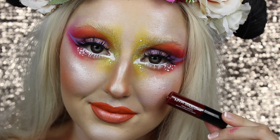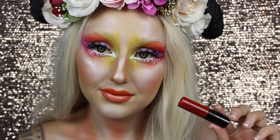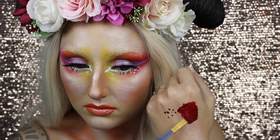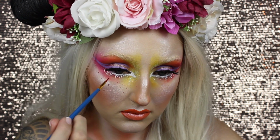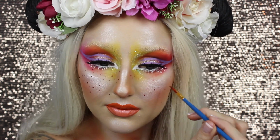I feel like you could just easily leave it here if you want, but I wanted to go ahead and take it one step further. So to create the perfect red, I'm taking a maroon and a red liquid lip and mixing those two together. I wanted to create perfect little freckles to match my flower crown, even though later on I decided I would just keep the horns.